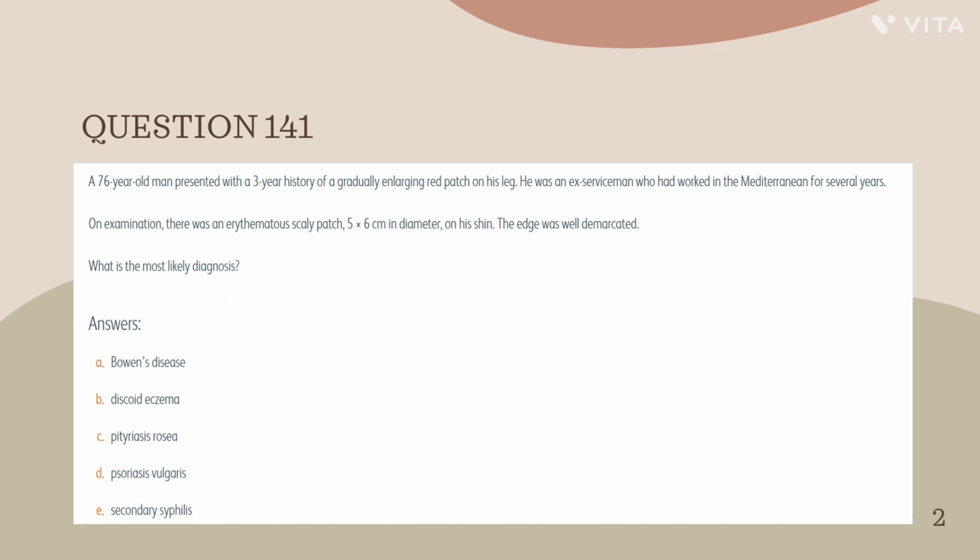So he's 76, okay, and there is a 3-year history of a gradually enlarging red patch on the leg, and he has worked in the Mediterranean for several years. So there is some indication that he had severe, prolonged sun exposure, and there is a patch which is enlarging. What is the most likely diagnosis? The options are Bowen's disease, discoid eczema, pityriasis rosea, psoriasis vulgaris, secondary syphilis.